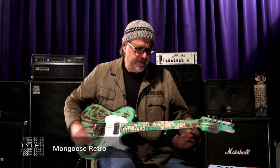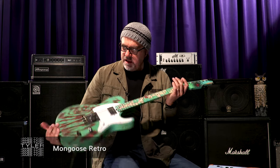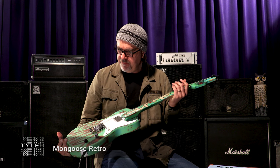I'm telling you right now, James Tyler makes a hell of a guitar. Hell of a guitar. This one is a James Tyler Mongoose Retro. The finish is called Barn Find. You know what? I got to tell you what.